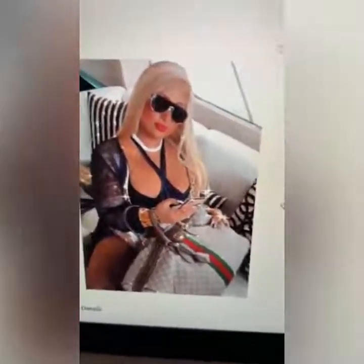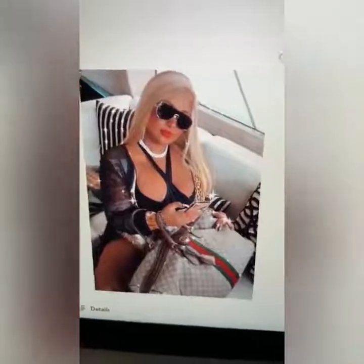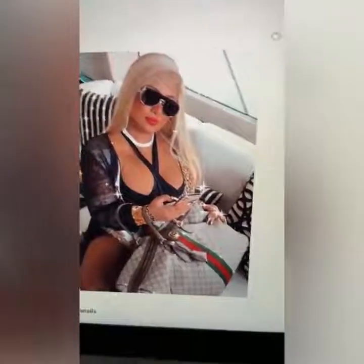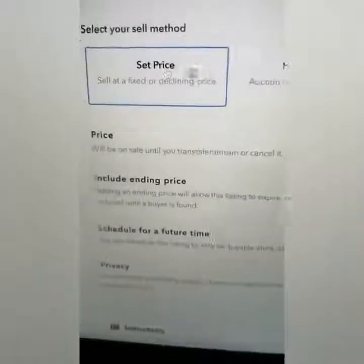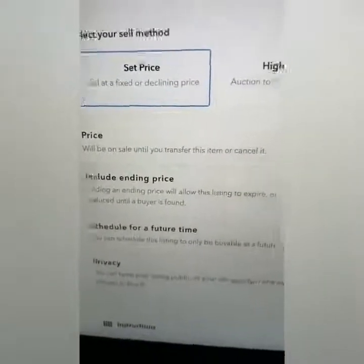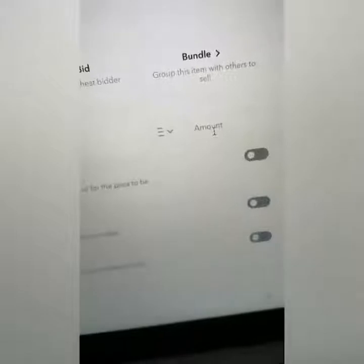People, I know what you guys are thinking. I'm not a pimp. I'm not selling her. I'm just selling her picture. Okay. It's an NFT. It's so cool how this works here. You can set a price. I want somebody to give me a price right now. What should be the amount that I sell Ariella for?